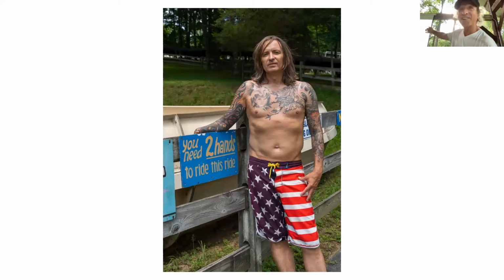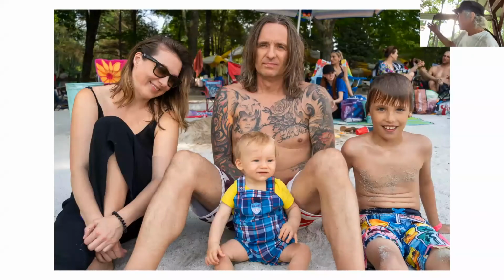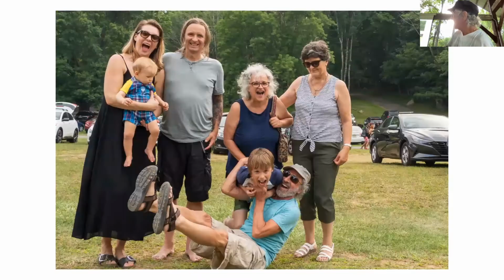It was his idea to take this picture. This is how he is. And always with the American thing. He's real. And here he is with his family. He ended up marrying the former secretary to the president of Bosnia. Has 2 kids. And here we are, his wife, my wife, and her mother, and me down there.